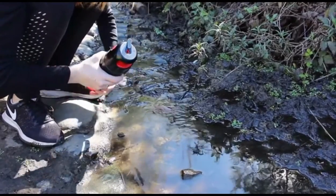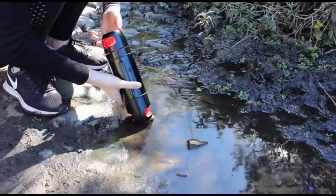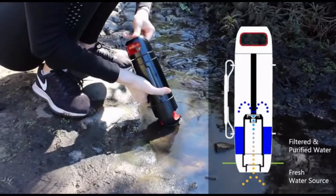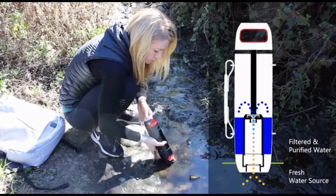Simply place the bottle's inlet into the fresh water source and pump. Water is drawn through the hollow fiber membrane and carbon filter, resulting in purified water.